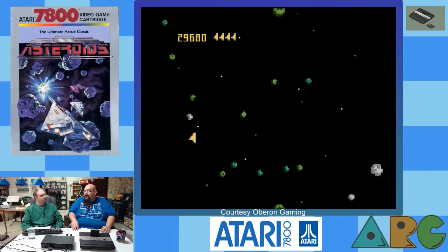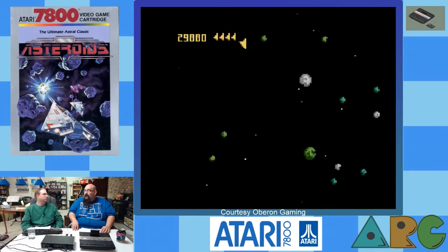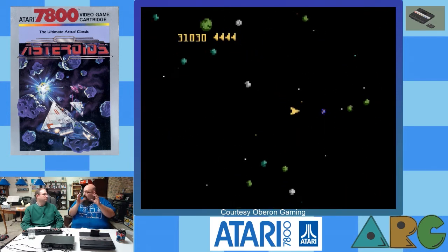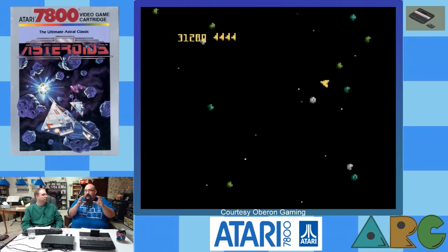It sort of reminds me, if you've ever played, there was a game, I'm trying to think of what it was called, where two ships were hooked together. Do you remember that one? It was an arcade vector game. But you have to use strategy for two people. The good thing about it is you can protect each other's flank. You can protect each other from getting hit by the asteroids.